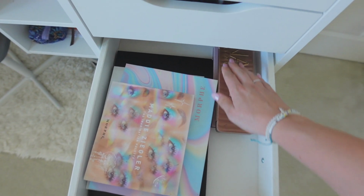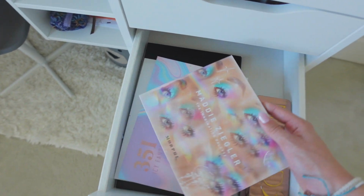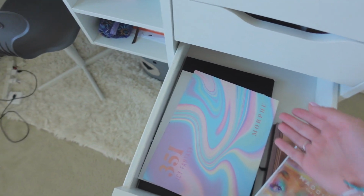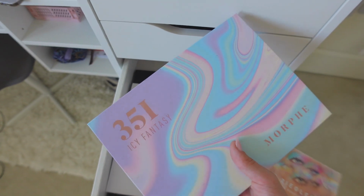And then the last drawer that is makeup related is all of my makeup palettes. This one is the Maddie Ziegler one. Most of these I actually do get for Christmas. I never buy eyeshadow palettes anymore. This one was my favorite for the longest time. I think it actually still is, I just don't use it.